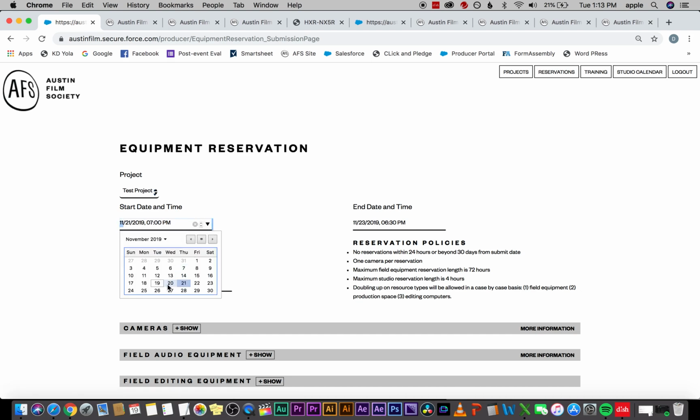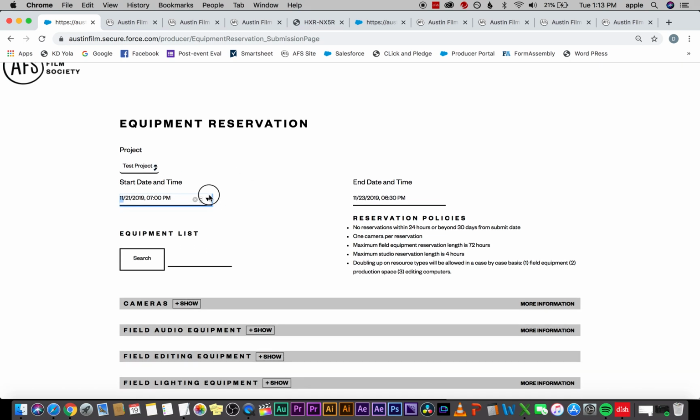So again, I know it's a little confusing, but just remember that Monday, Tuesday, Wednesday, Thursday, we are open from 4 to midnight. Friday, Saturday, Sunday, we are open 11 a.m. to 7 p.m. The portal will give you hours. You don't want a reservation coming back right at 7 because we're locked up and our equipment staff is leaving. So just know that if we close at 7 p.m., then we want reservations coming in at 6:45. If we close at midnight, we want reservations coming in at 11:45. And the portal will tell you all that. So once you get a handle on that, then you should be good.